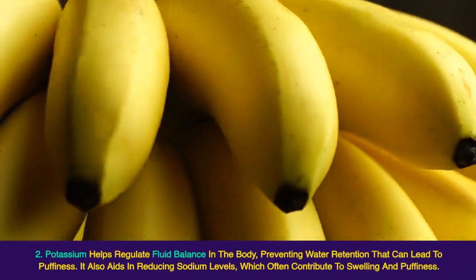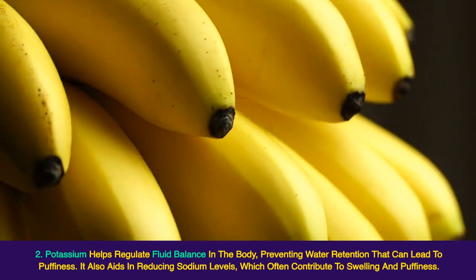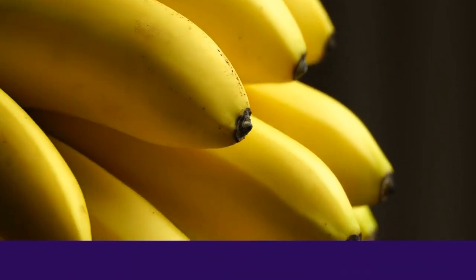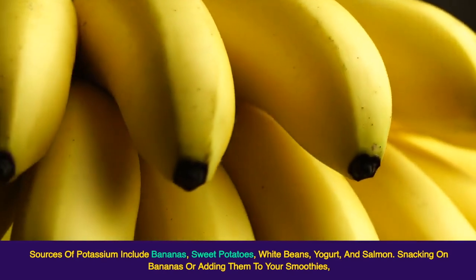2. Potassium helps regulate fluid balance in the body, preventing water retention that can lead to puffiness. It also aids in reducing sodium levels, which often contribute to swelling and puffiness. Sources of potassium include bananas, sweet potatoes, white beans, yogurt, and salmon.